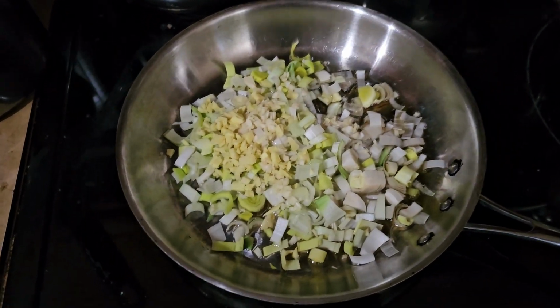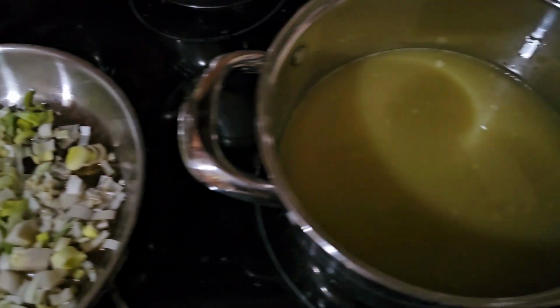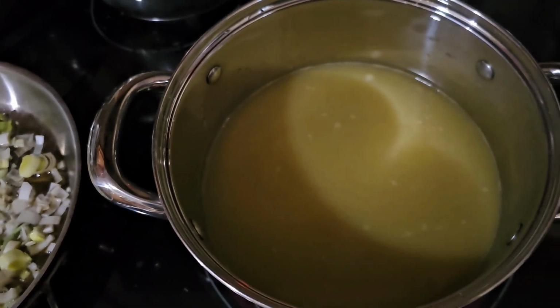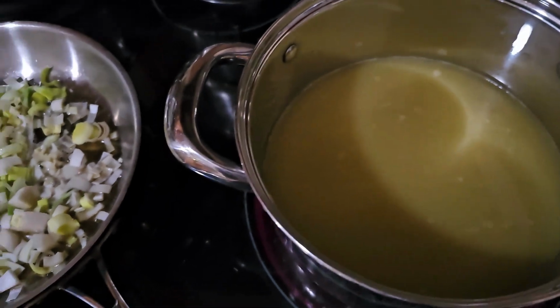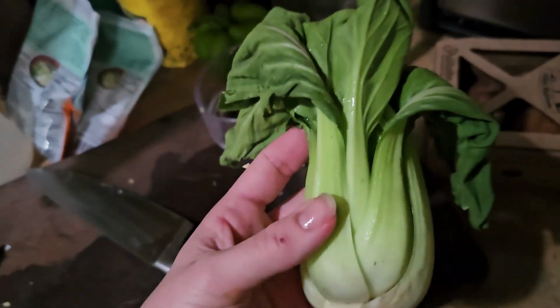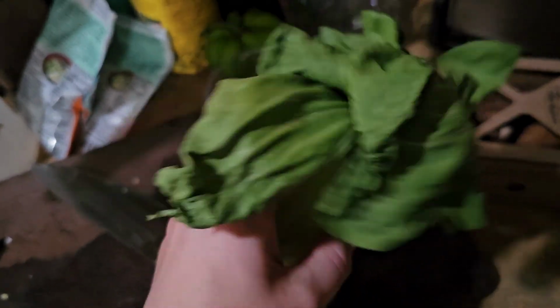Okay, so I've just finished chopping up my aromatics, so I'm gonna let those saute a little bit, and then I've got my broth started, and I'm going to do my bok choy in a separate pan because my husband has a biological aversion to eating any kind of cabbage.